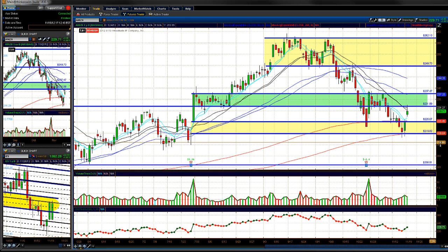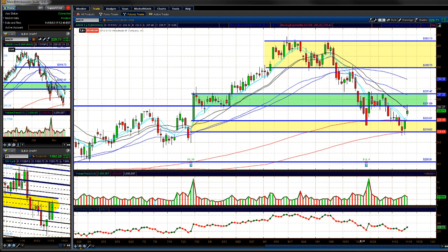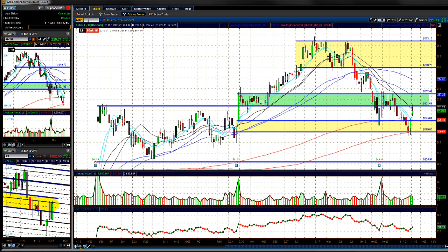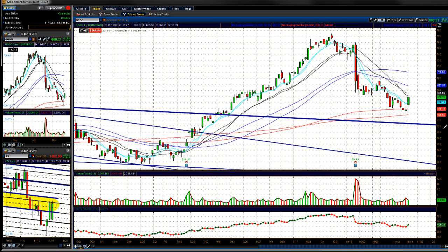Now, nobody traded Amazon on the desk, but it was another stock to go to if you're looking to get long some of these large cap techs. Since Apple was running, Amazon would have been the second choice to go to, along with Google. Now Amazon gave back, but Google and Apple closed strong. So we're going to see if those have some follow through tomorrow.